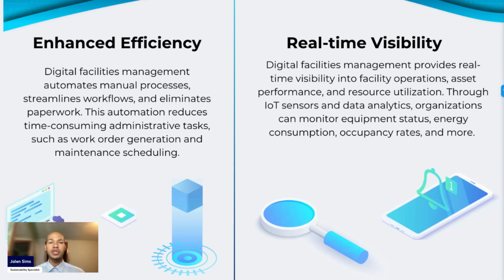Also, with enhanced efficiency, there's streamlined communication. These digital platforms that I'll be talking about soon enable streamlined communication among different teams or contractors or stakeholders or boards or the C-suite. Collaboration features allow for instant notifications and updates, and also status tracking of the different assets in your organization.